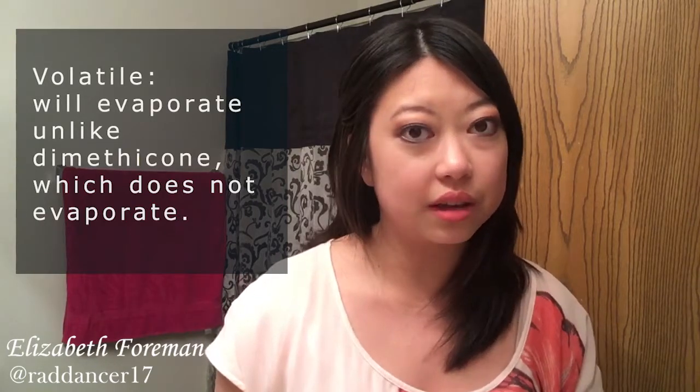Unlike dimethicone, which does not evaporate and stays on your face, foundation has cyclopentasiloxane in it, which evaporates a little bit. And so one thing about foundation is that when you put it on in the morning, by the end of the night, sometimes you'll look and you're like, oh, there's not as much there. Well, that's because it had evaporated a little bit.